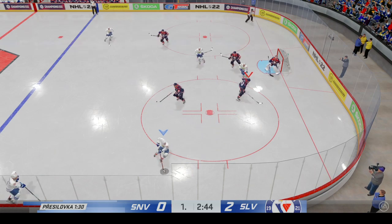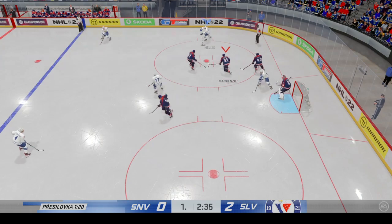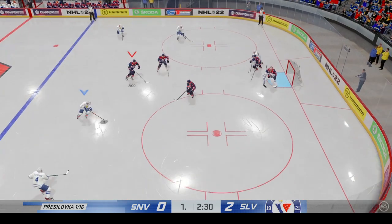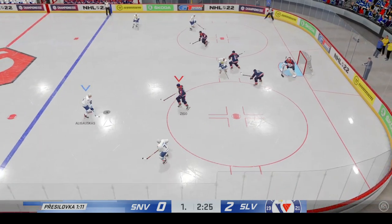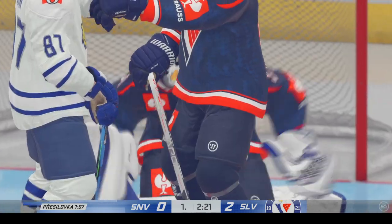With possession along the wall. Here he is in front. Great pad save. Oh, he had to get up tight to the puck. In close, he takes away any room. What a stop as he puts out the fire!